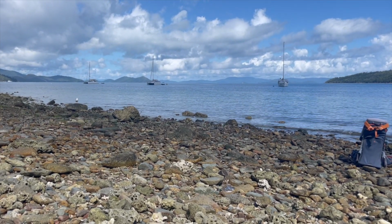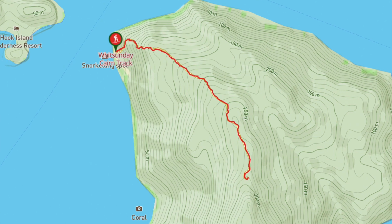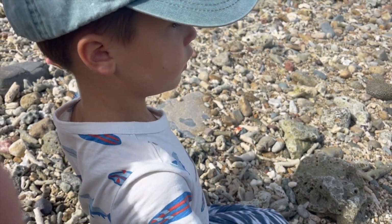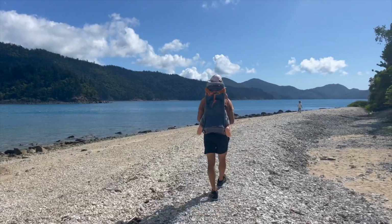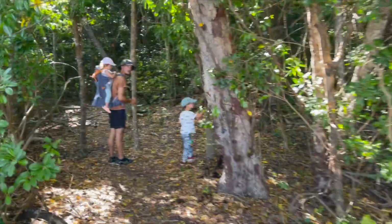I think it's about 4 kilometers return. What do you reckon, Vin? Do you reckon you'll be able to do it? I'm hurt, probably no. Vinny literally got to the beach and then fell over on the rocks, so we'll see how that goes. Woohoo, let's go!